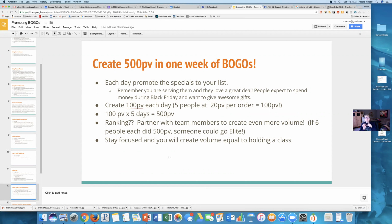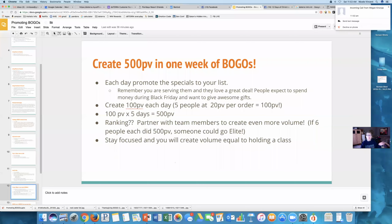Guys, look how easy this could be to get 500 PV. So easy. And it's so much easier to get even more than that. So be mindful, be focused, and you can create a lot of volume and even rank promote. I've rank promoted several times when they've done these BOGOs when I thought there was not a chance, because we were so far off. So keep that in mind.